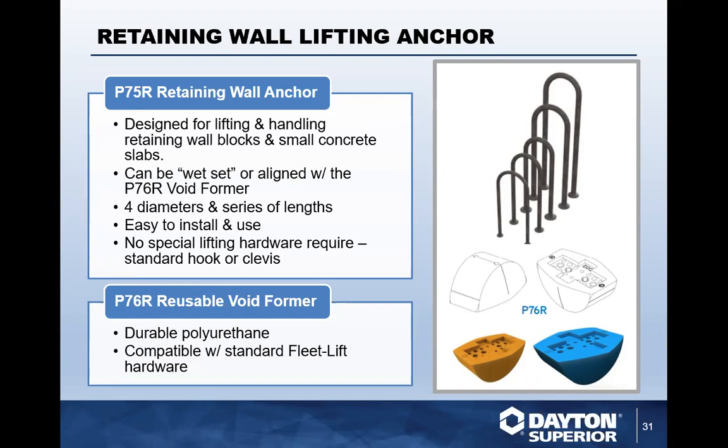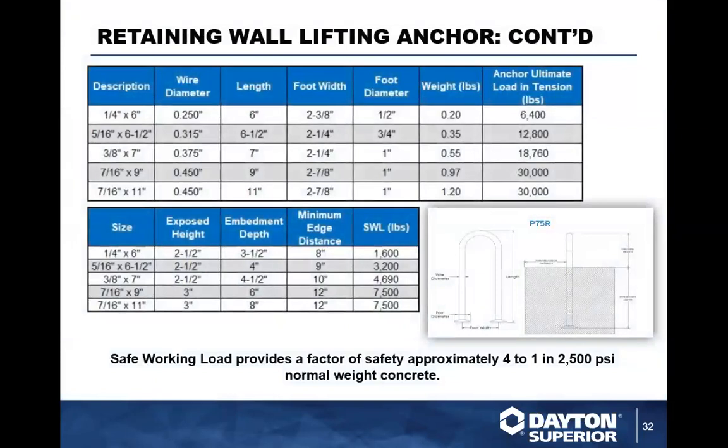Wet setting or mucking an insert is a term used to describe installing the insert into the precast element after the concrete is in place and is still wet or flowable. Like the other P75s, no special clutch is needed for lifting. On this slide, you can see the anchor sizes and dimensions along with the capacity strengths that are available for the P75R.